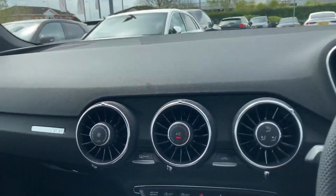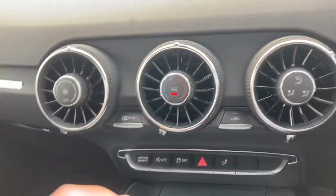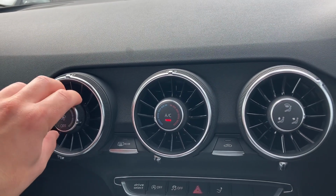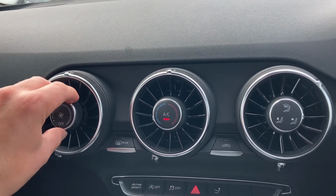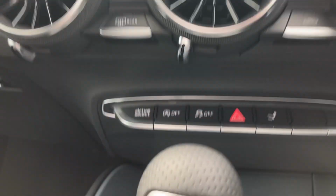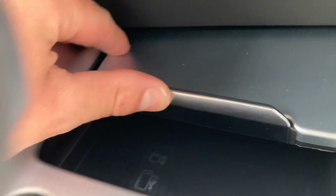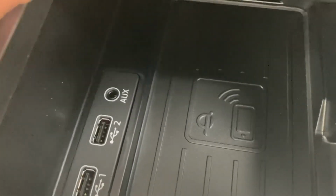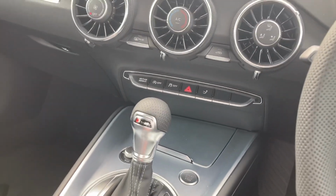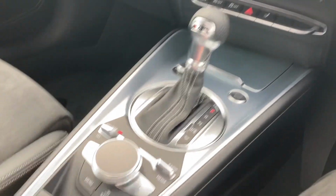Then we've got the air conditioning system in the vehicle, dead easy to use. Just twist that, as you can hear there. You turn it on and turn it off. Temperature works there as well. And then down here we have got a little compartment where we have got 2 USB ports, an AUX port as well, and of course the Audi phone box where if you chuck your phone on there, it will charge it wirelessly, also give it a stronger signal boost as well.